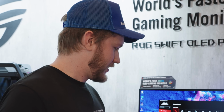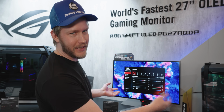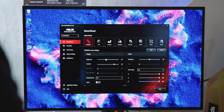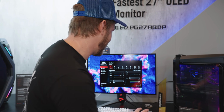Now, one pain point of monitors is always just using a little OSD in the monitor, huge pain in the arse. So ASUS has, well, they've had this before, many companies have had this before, but they have a new and improved OSD within Windows. This allows you to do fun things like change the brightness. Will it actually work? Oh my God, it actually worked. This is all pre-production, so I wasn't 100% sure.